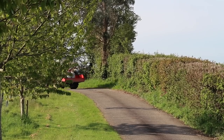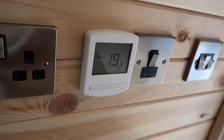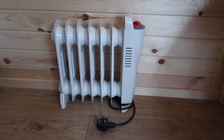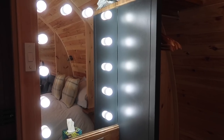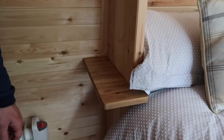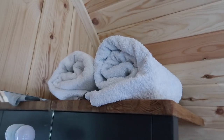So we've had an hour now to explore this gorgeous little pod and we've noticed some really lovely things. Let me show you. This device controls the underfloor heating. We noticed that all the windows are double glazed and you've got an additional heater if you really like it snug. I am loving the theatre lights. Nice little touch. There are sockets just to the side of the beds, one on each side, so you can charge up your phone there. Box of tissues has been provided and there's some towels.